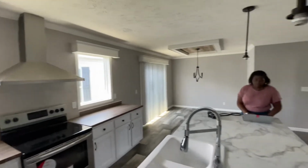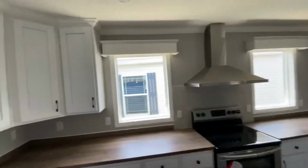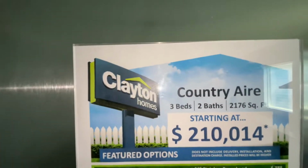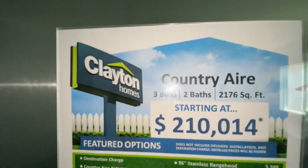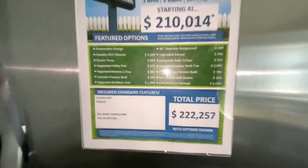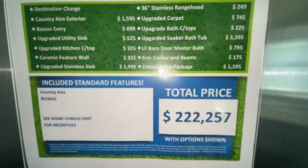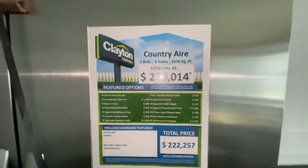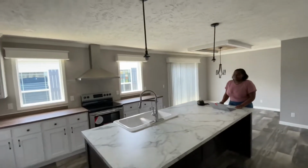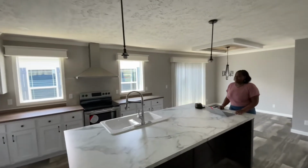2,176 square feet, and it's starting at $210,000, man. $210,000. That's what it's starting at. And the total price for something like this is $222,257. Take my money. We're going to go ahead and make sure we got enough land for this right here. We're going to go ahead and make this doggone deal.